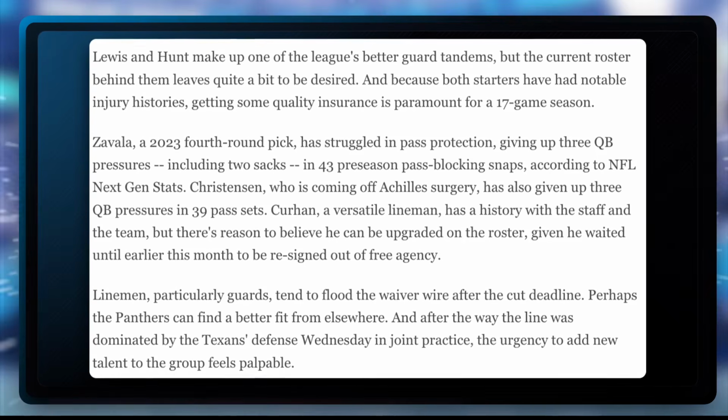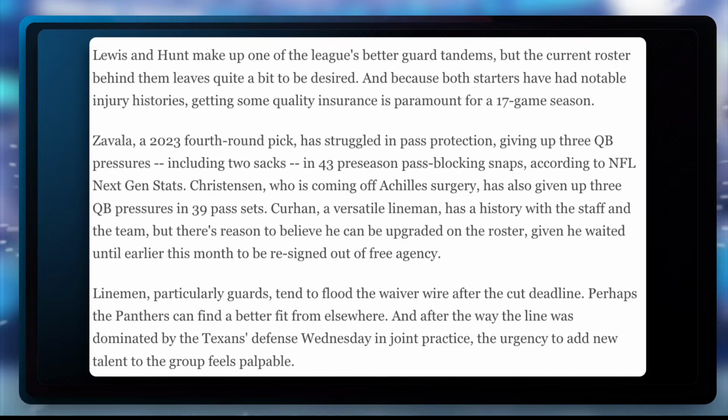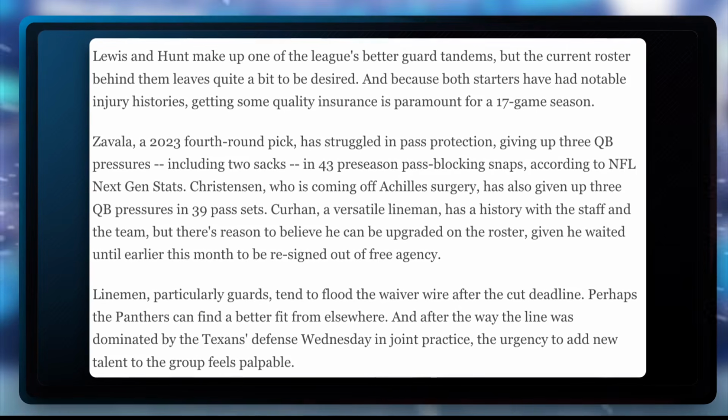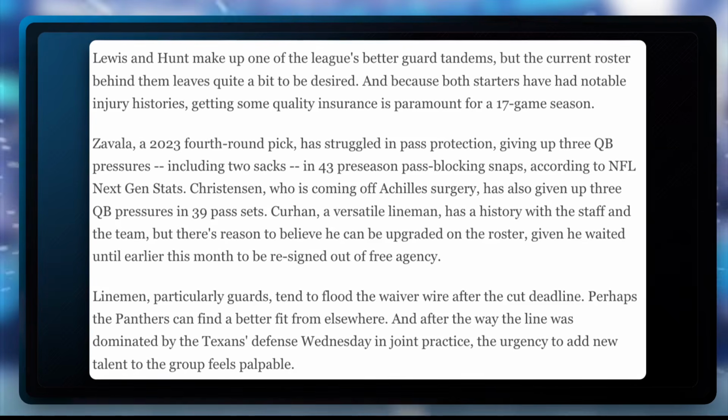Linemen, particularly guards, tend to flood the waiver wire after the cut line. Perhaps the Panthers can find a better fit from elsewhere. And after the way the line was dominated by the Texas defense Wednesday in joint practice, the urgency to add new talent to the group feels palpable. I would agree with this 100%. You can never have too many good players on your offensive line. While we have struggled with the left and the right tackle position, they do have people in place that can anchor that down, at least for the season.